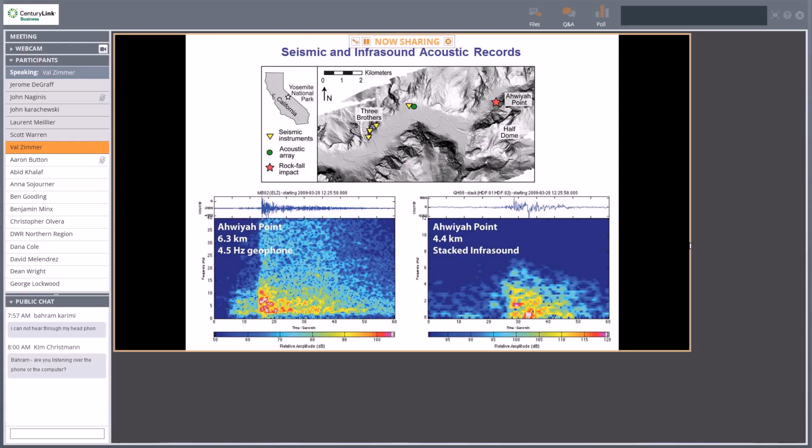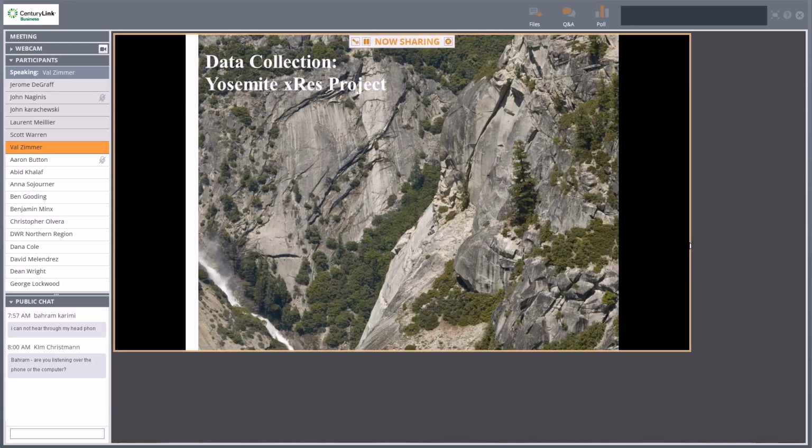And so where were these instruments located? At Wea Point, you can see the star on the right, and the instruments are the yellow triangles. Most of them were at the Three Brothers, but I also happened to have a station in Yosemite Village. The Three Brothers instruments were on granite. They were on rock, and in the village they're located on some sort of fill. So sort of different coupling to the geology in those areas. And the infrasound was also in the village.